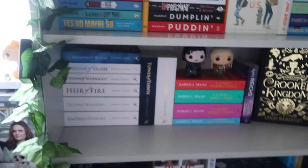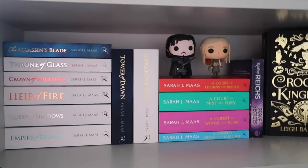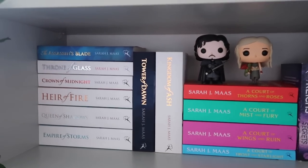Then moving down, I swear to God, these books did my head in. So this is my Sarah J. Maas collection. I guess I have a cramp in my foot and I need to sneeze. Oh my God, hang on.